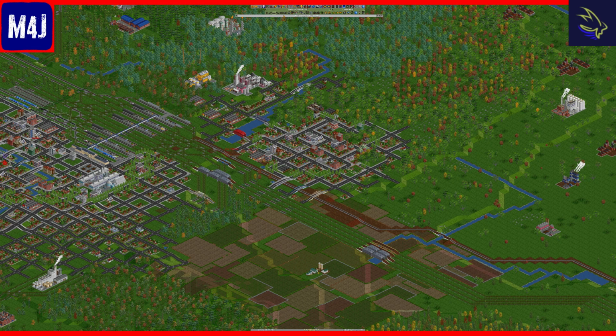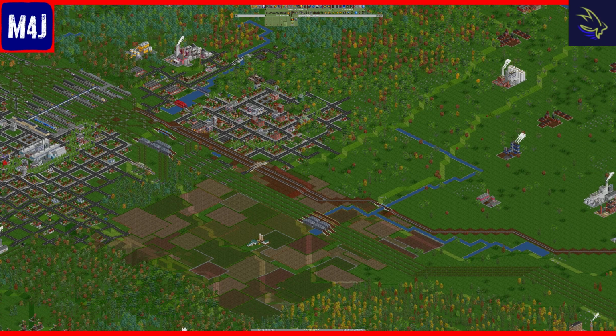I think this, and then if we come straight down like this, and then under, and we'll just have a double track section like this. Yeah, that works. Although we have now got a signal right where I wanted to build the station, so we might have to move the station slightly. I suppose we could build the station in this gap now. Yeah, we'll do that.